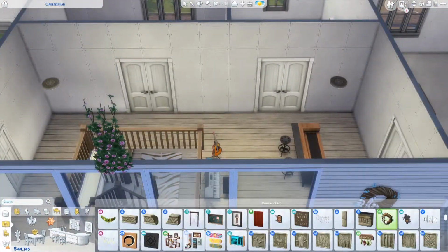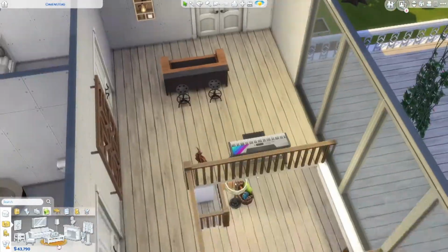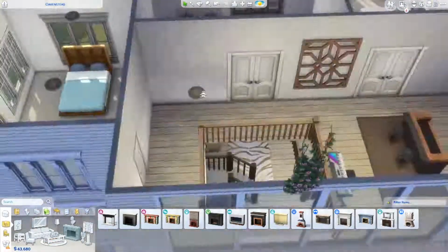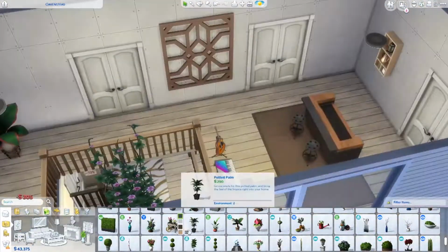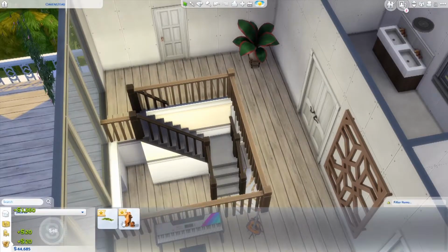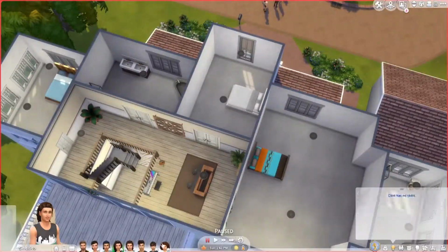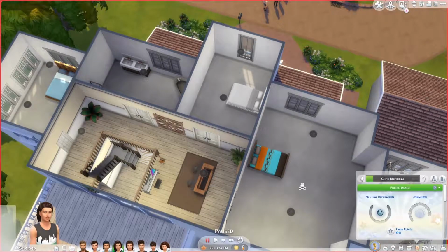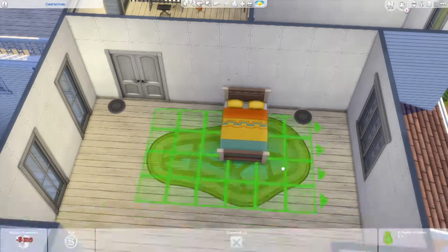Here I did add some music objects, like instruments, the guitar, the keyboard, and this is where the teen boys kind of hang out, except the two teen boys in this family don't get along at all. They're arch enemies. They hate each other. I just came up with that now, but based on their personalities, they probably do.